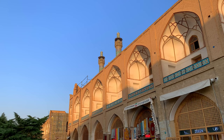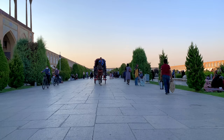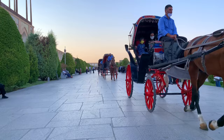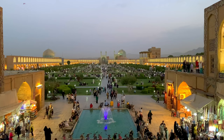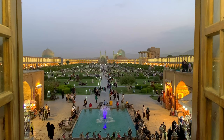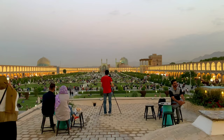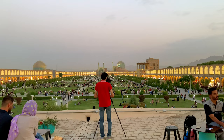Okay guys, we're back at Naqshe Jahan again. It's much cooler now, and there are so many people here, it's really crowded. I'm waiting for it to get more dark, so they would turn on the lights. But let's record some videos before that, and see how those turn out. This is Qeysarie Cafe, and you can have an amazing view of Naqshe Jahan Square.